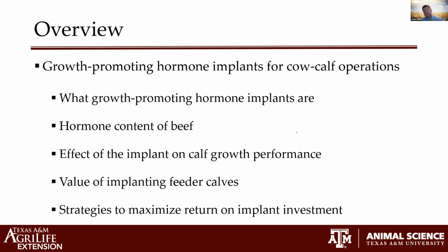And each of these are single choice options. So if there is a question where more than one option applies to you, just go ahead and select the one that is most applicable to you and your operation.